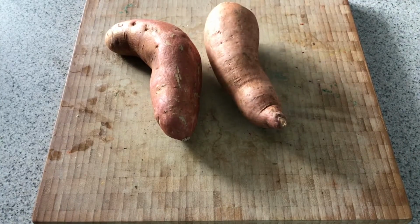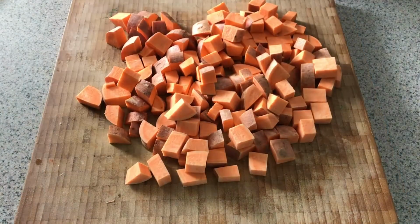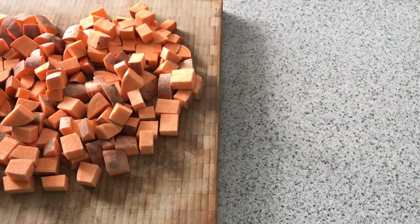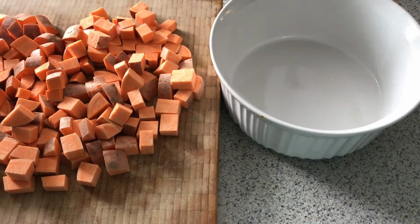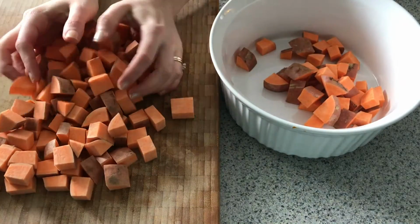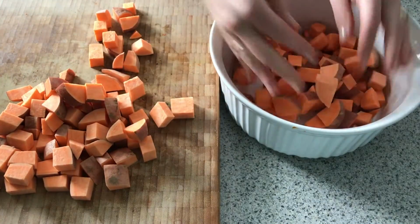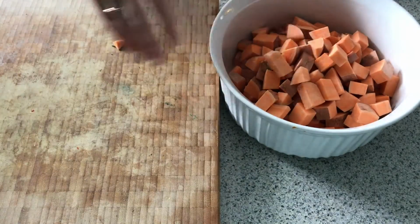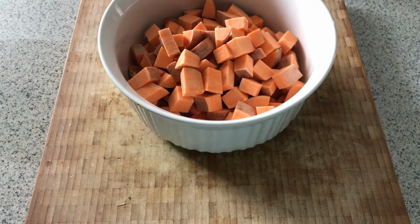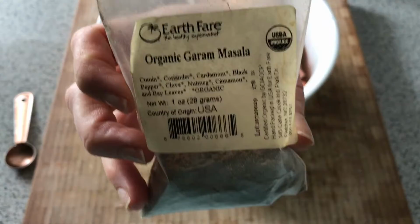So then you've got your 2 large sweet potatoes, and you're just going to chop them up with a sharp knife into inch cubes. Then set them aside and get a glass bowl, and we are going to steam the sweet potatoes in the microwave. I do this because it's a little bit quicker and easier for me, but you could definitely use the stove or an Instant Pot or whatever kind of steamer method that you have to cook vegetables.